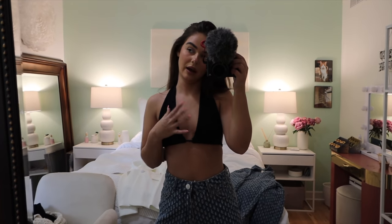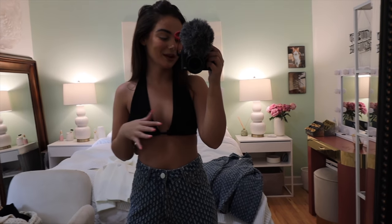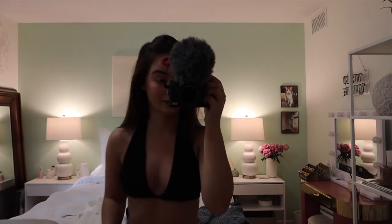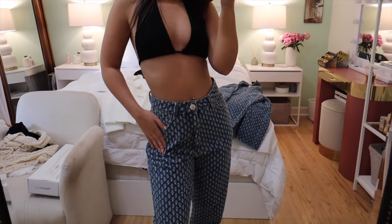Sorry, by the way, if I'm out of breath, just changing fast, and it's literally 1,000 degrees in my room. It's been so hot and muggy in Michigan, honestly, surprisingly. And the patio is wide open, so it lets out all the AC, and my room is always extremely hot. So it's kind of hard to do these try-ons right now, but this is so cute.